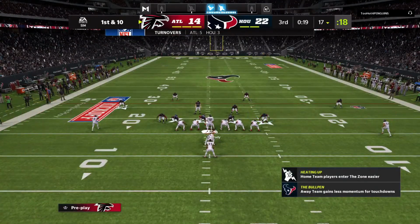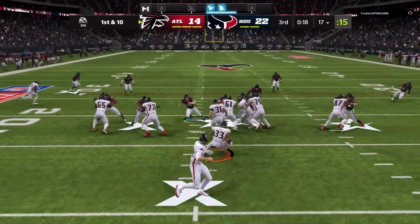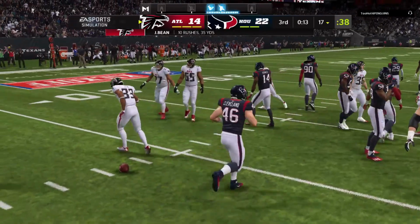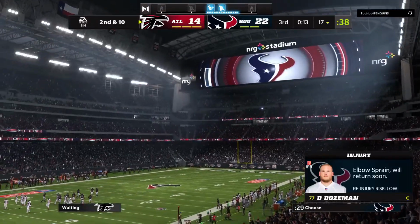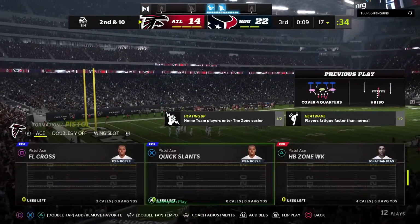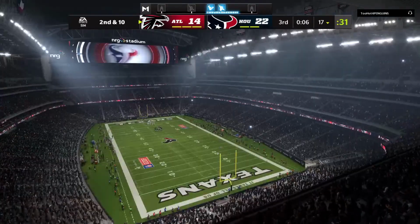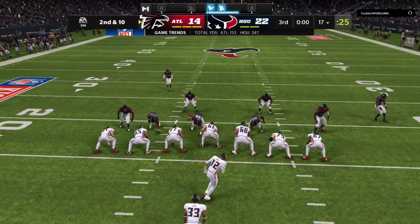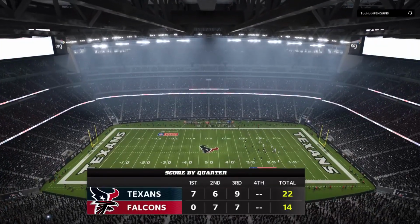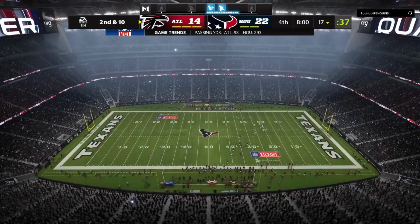About set to begin their next drive, the Falcons offense at the line. They'll run on 1st down. Bean, and nothing doing. He's immediately taken down at the line of scrimmage. Shaquille Barrett in on the tackle. And that is going to do it for this third quarter of action. This is the National Football League on EA Sports.